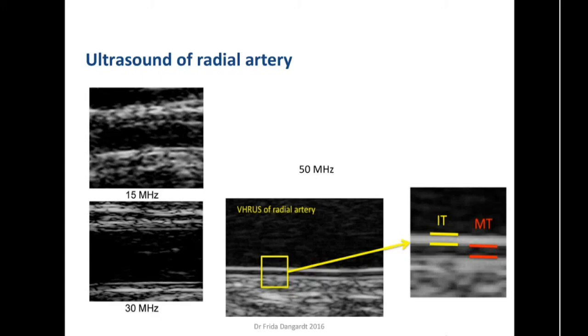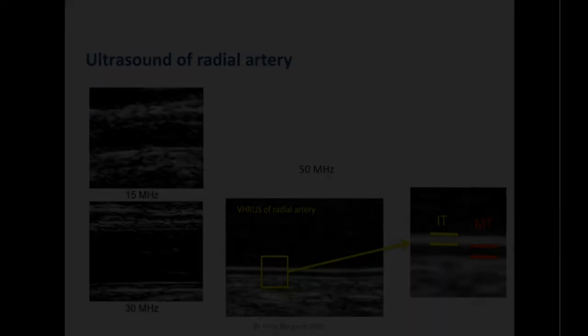So looking at the different frequencies, this is just an example of ultrasound of radial artery in a human with 15 megahertz ultrasound, then 30 megahertz ultrasound, where you are almost able to see the intima, and then moving on to the 50 megahertz ultrasound, where you can actually distinguish between the IT, the intimal thickness, and the MT, which is the medial thickness.